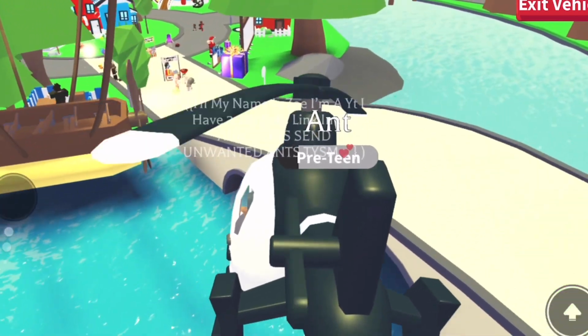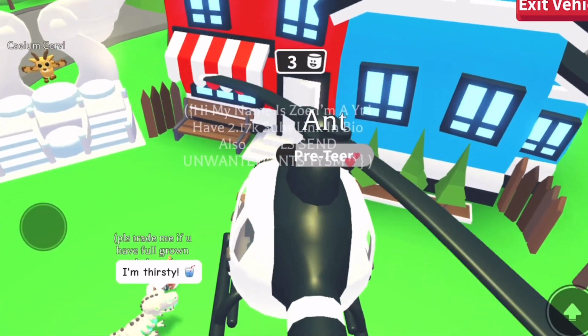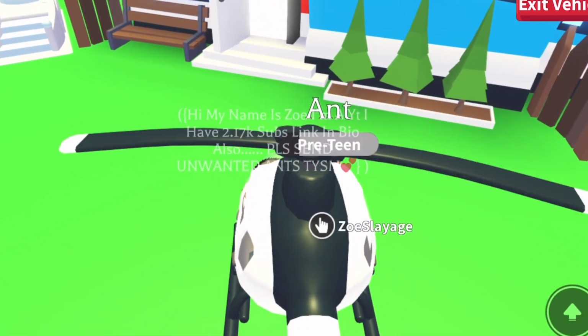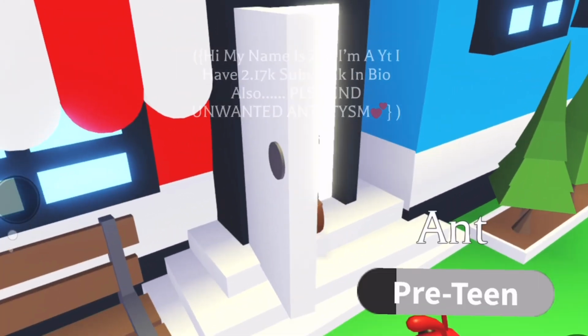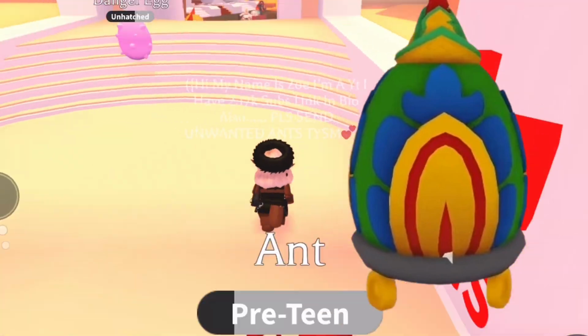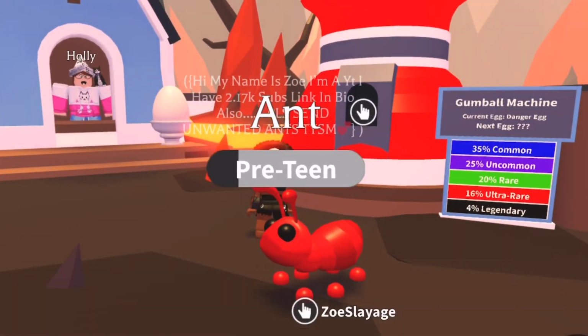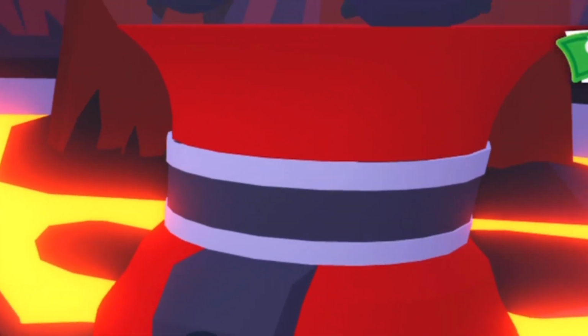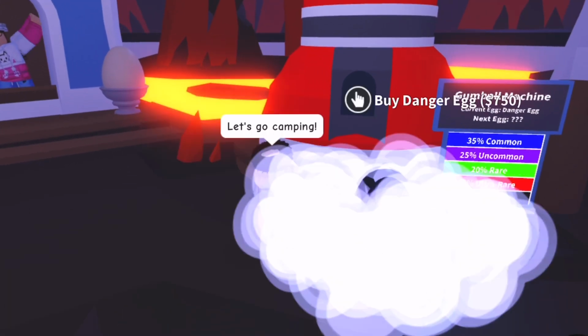So the secret I wanted to drop about this danger egg is that I didn't even know the eggs in the gumball machine can switch, but apparently they can, you guys. When I first joined, it was the South Asian egg. Before that, it was the ocean egg, the dinosaur egg. These are the brand new danger eggs. What? They were only $7.50. We could have bought it. What the heck? All right, let's buy it.